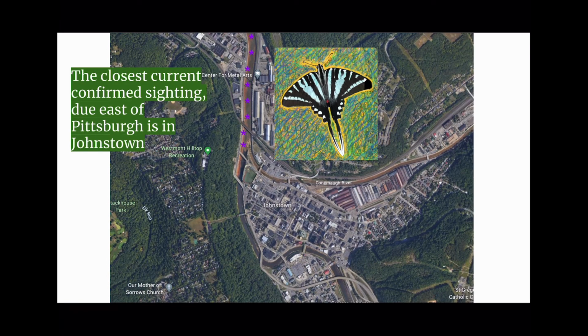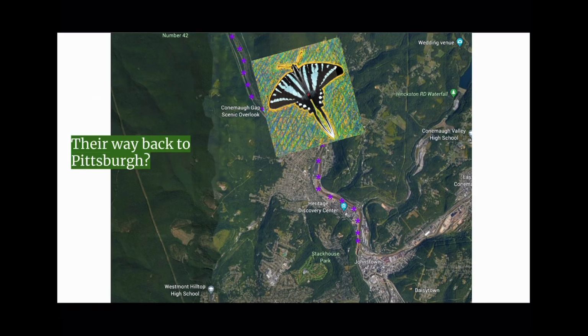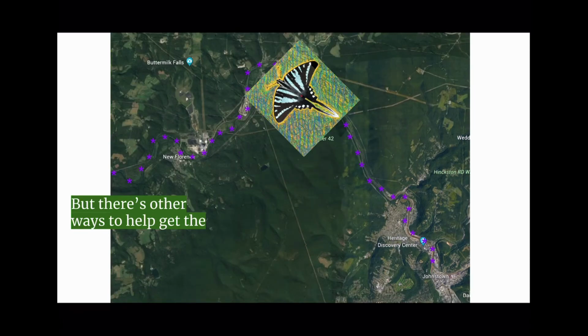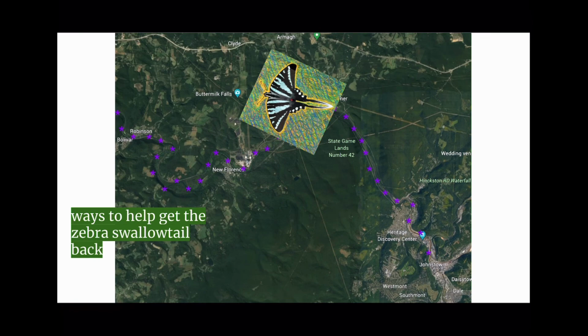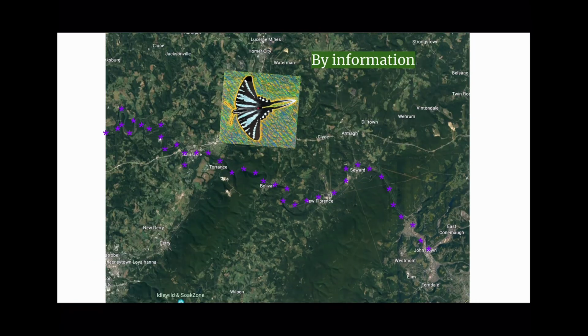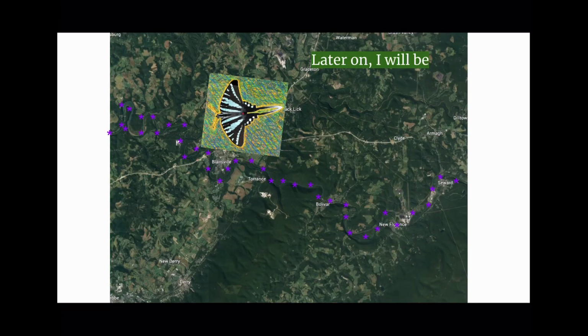The closest current confirmed sighting, due east of Pittsburgh, is in Johnstown. Would you like to help zebra swallowtails to find their way back to Pittsburgh? In this video, I am soliciting physical hands-on assistance by land or by water. But there's other ways to get the zebra swallowtail back. By cash, by propaganda, by information, by propagating pawpaws.